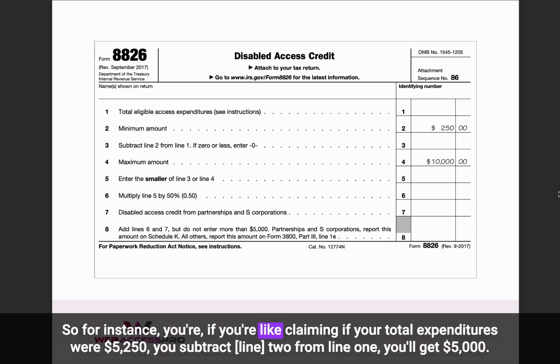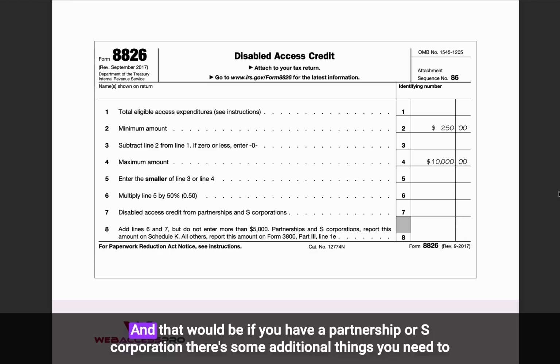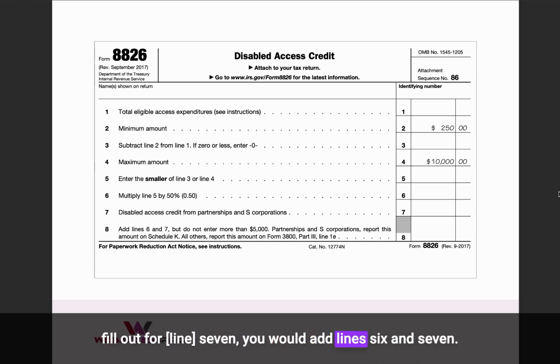So for instance, if your total expenditures were 5,250, you subtract 250 from line 1, you'll get 5,000. 5,000 is smaller than 10,000. You would put 5,000 in line 5. You would multiply line 5 by 50%. That leaves you with $2,500. And if you have a partnership or S corporation, there's some additional things you need to fill out for line 7. You would add lines 6 and 7, and you have to make sure that amount is not more than 5,000. So in the case of our math, we would be at $2,500. So that would be the credit that we could claim.